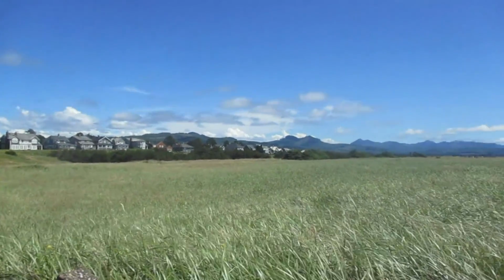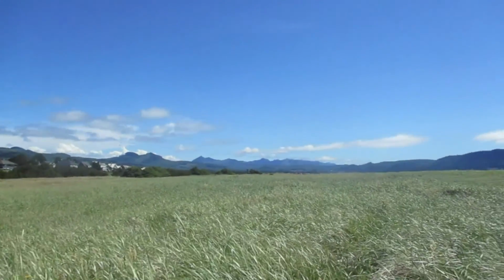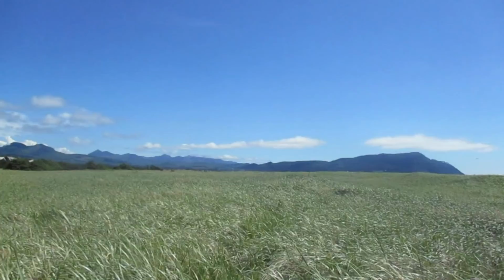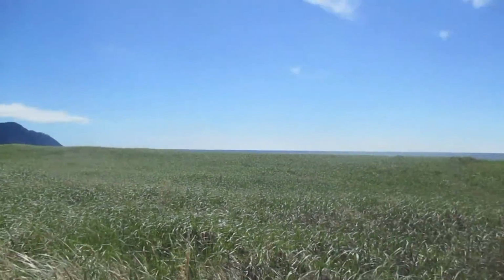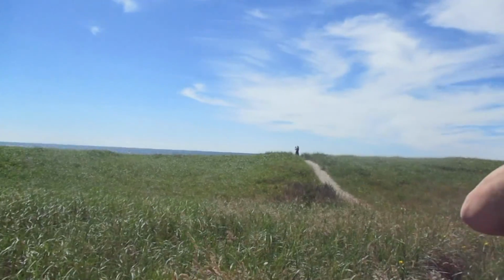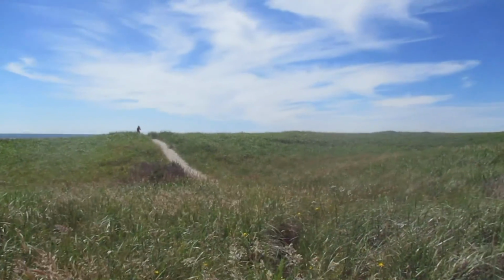This is Elkhart, Oregon. These mountains are so beautiful. Jesus. Once we get over this hill, it's the ocean. Here we go.